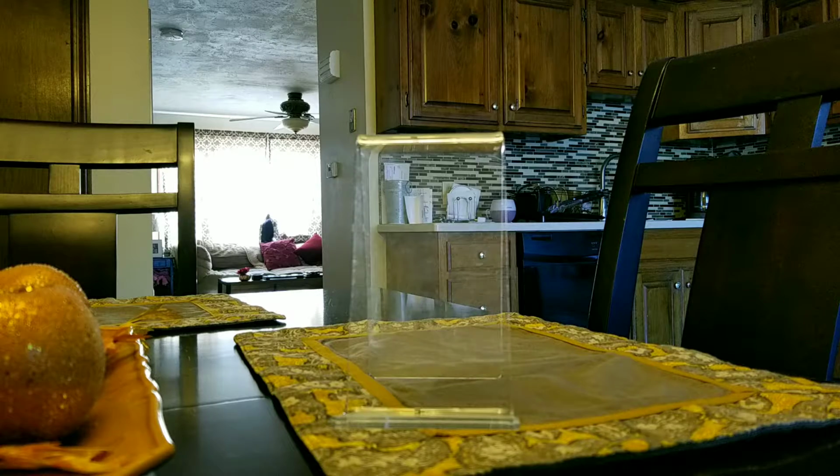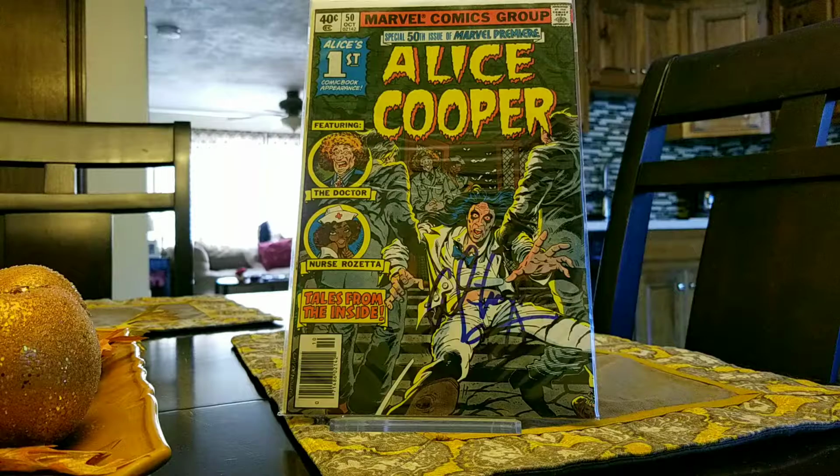This is my favorite signature so far. I don't know why, but come on, man. It's Alice Cooper. How can you not like Alice Cooper? I won't give you my Boston accent. Cooper.